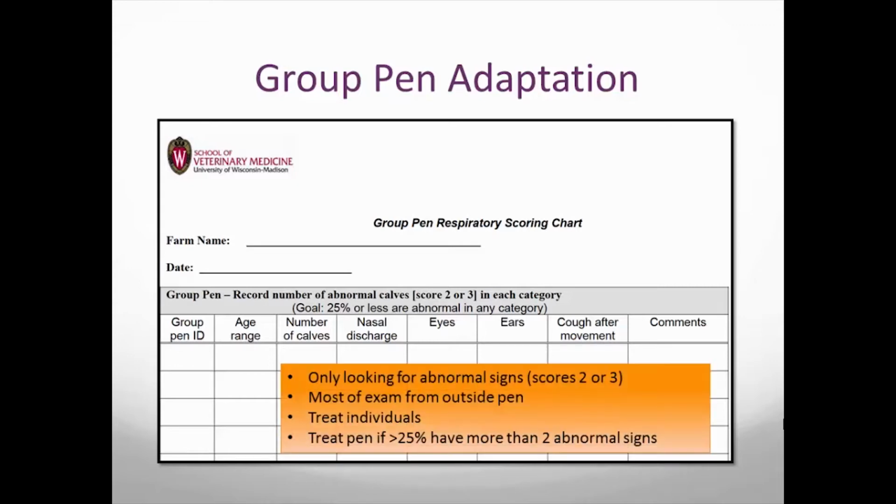So in the group pens, just summary, you're looking for calves that are scored 2 and 3. Most of the exam happens outside the pen. And then we will consider a pen is involved if more than 25% of the calves in the pen have 2 abnormal signs.